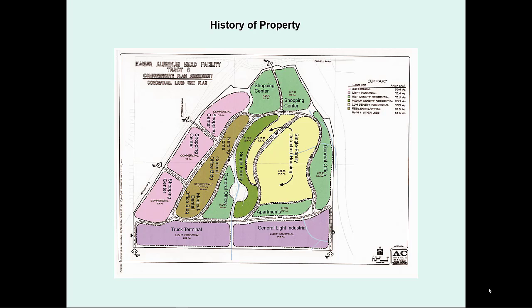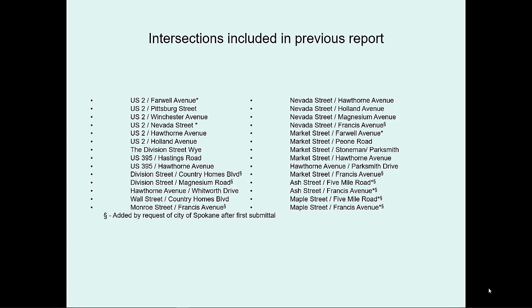When that proposal was put forward, a traffic study, a traffic impact analysis similar to what we're doing here, was done, and it included all of these 28 intersections plus the access points.